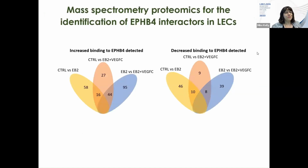Finally, we have also started to look for novel interactions of EPHB4 in lymphatic endothelial cells, and we performed mass spectrometry. We treat the cells with control or the ligand, plus or minus VEGFC also, to look for interactions between the two pathways. This is just a matter of putting together some numbers reflecting the changes we see, related to increased or decreased binding detected when comparing the different situations. But we now need to do proper bioinformatic analysis of that.